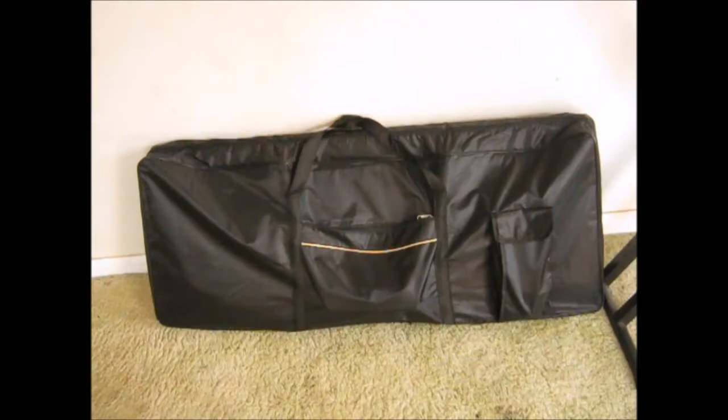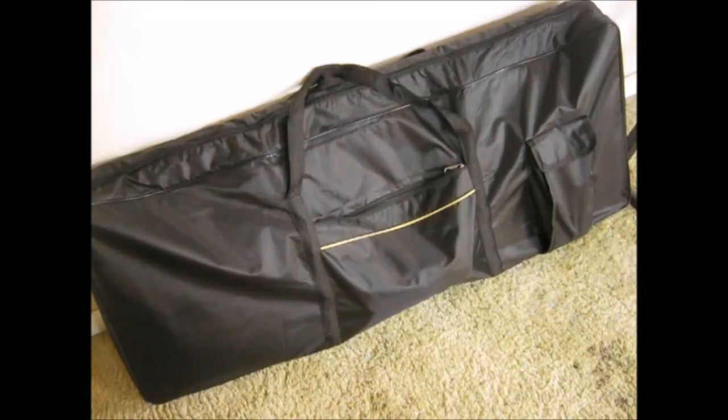Another disappointing factor about the pocket is that it's definitely not big enough to carry your music books. Maybe you can throw in some CDs, your flash drive, a couple of little things that would fit in there, but it's not big enough to carry books. There is not a whole lot of room, definitely not as much room as I thought, and the size of the pocket is really misleading, but it's good enough.